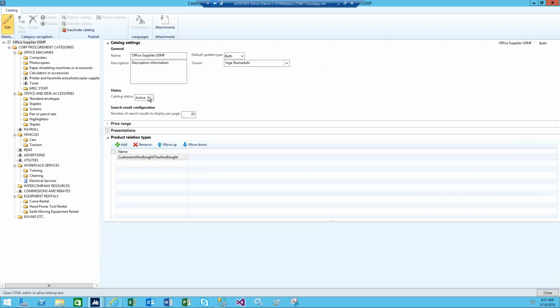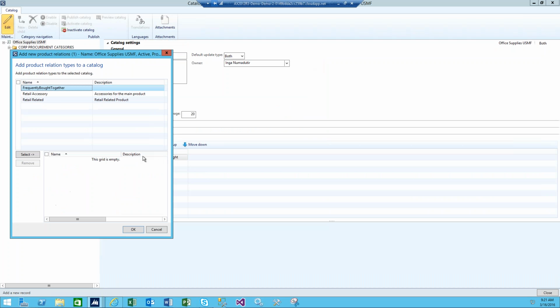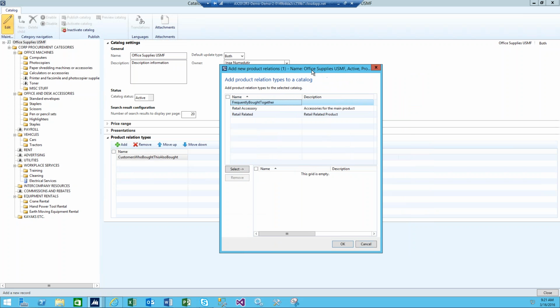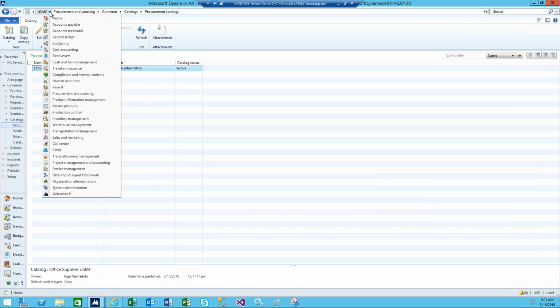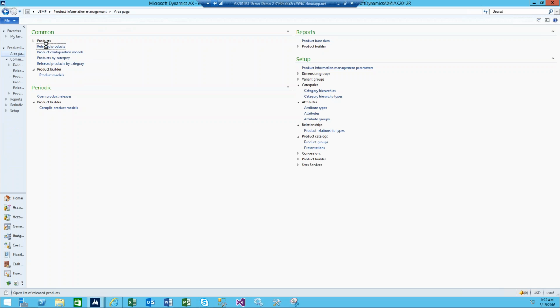And finally, at the highest level here, what we have are what are called product relation types. I'm sure you've seen this sort of thing before on various other shopping sites on the web, where it recommends to a user, customers who bought this also bought. We have a number of different ones set up in the system: frequently bought together, retail accessory, retail related. So you can set these up here at the catalog level as to what the user will see for each of the products. I've got this one, customers who bought this also bought, set up. And so having defined that this is applicable across my catalog, then the relationships between those products are actually set up within the actual products themselves, again, similar to the way we set up attributes.